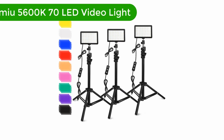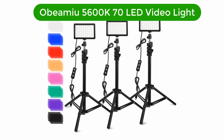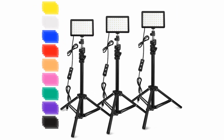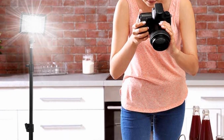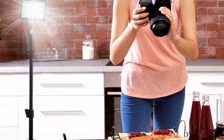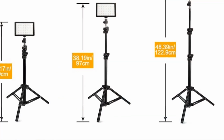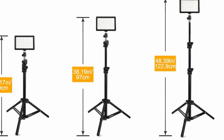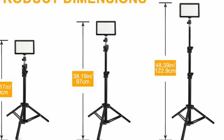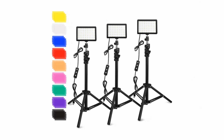Number 3. Our third best pick is OBeesize 5600K70 LED video light. If you are on a budget, you can check out this product as it offers various kinds of camera equipment and accessories that don't make a huge hole in your pockets. This particular set of LED video lights consists of 3 light panels having 70 SMD LED bulbs each. That overall panel is adjustable and can be tilted at any angle.